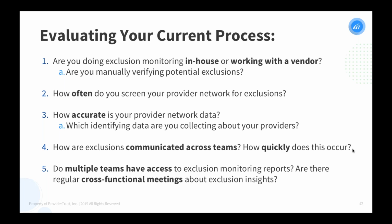Number one is, are you doing exclusion monitoring in-house or working with a vendor? And within that, are you manually verifying potential exclusions if either of those are true? Two is how often do you screen your provider network for exclusions? Are you doing so monthly? Are you doing so quarterly? Are you doing so at time of enrollment or contracting? Are you doing so daily? And is it more business process oriented?